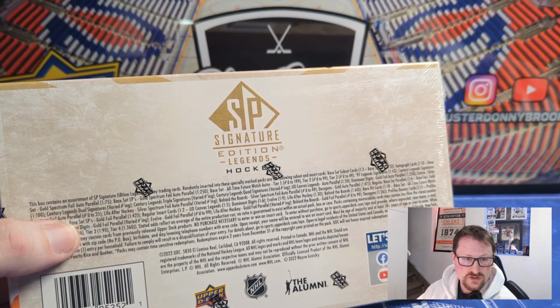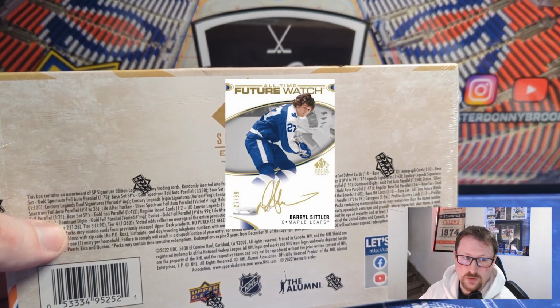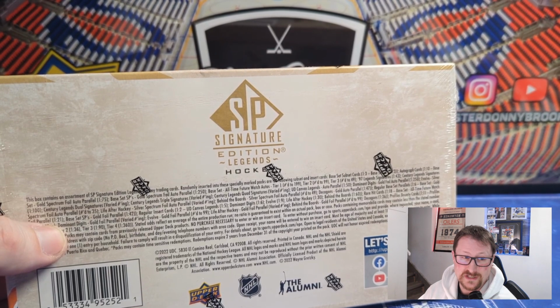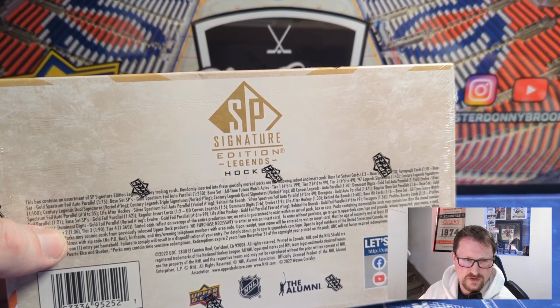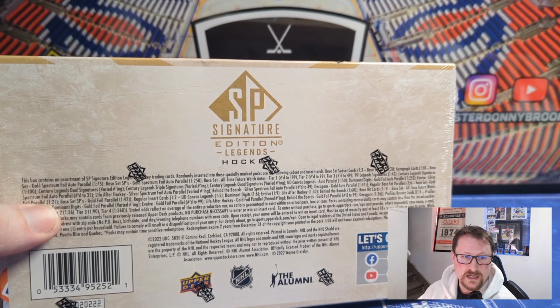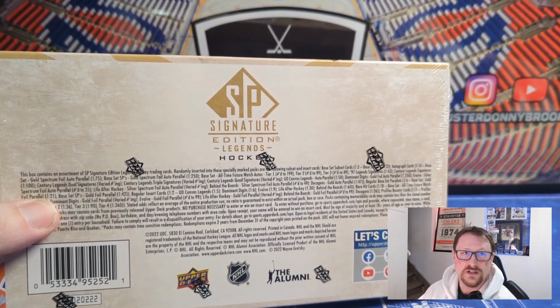For the inserts, there's Future Watch in here, like you would get in SPA, only this is All-Time Future Watch. As far as I'm aware, those look like they're facsimile autos as well. I don't know if there's actually a real autograph version of that or not, but there is also a numbered to 199 Gordie Howe, so that's the All-Time Future Watch mystery bonus.